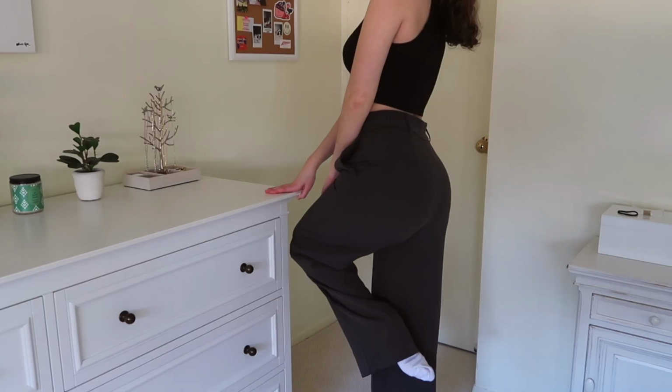Here's what they look like. They're very oversized and they're a little bit high-waisted and they're very flattering and then they're very wide leg at the bottom. I feel like you could dress this up or down, whatever you prefer, but I'm really excited to style this. And that's going to be all for this Princess Polly spring try-on haul.